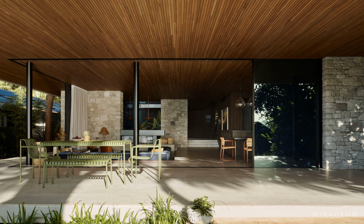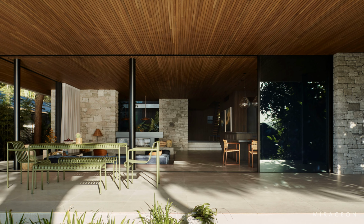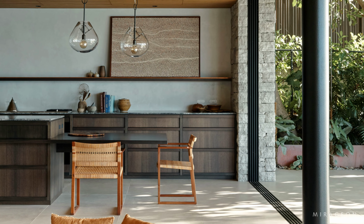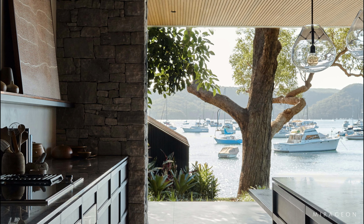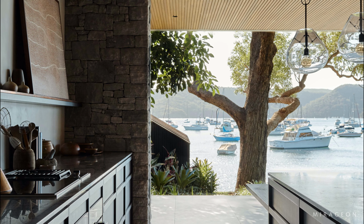Narrow timber battens along the ceiling continue between the interior and exterior. In the kitchen, dark timber joinery contrasts with the warm timber ceiling.